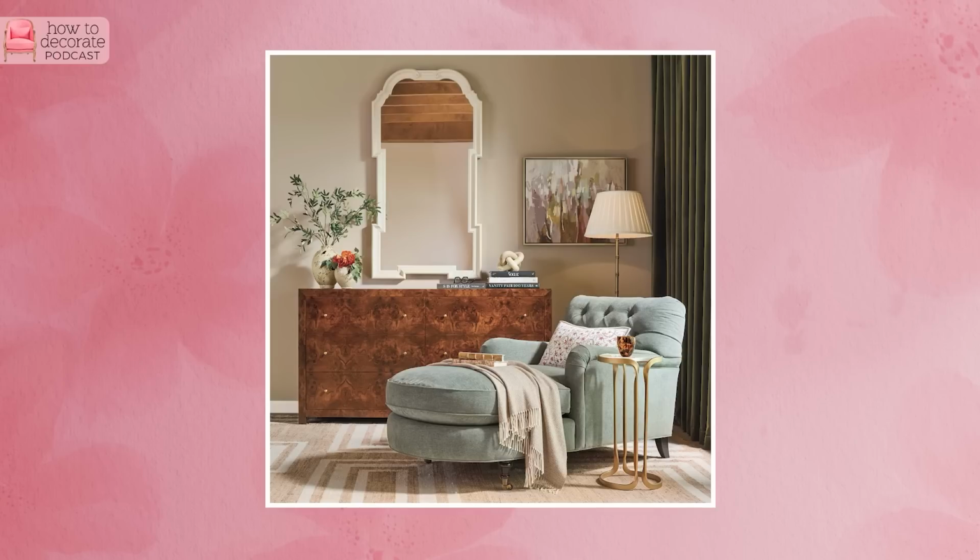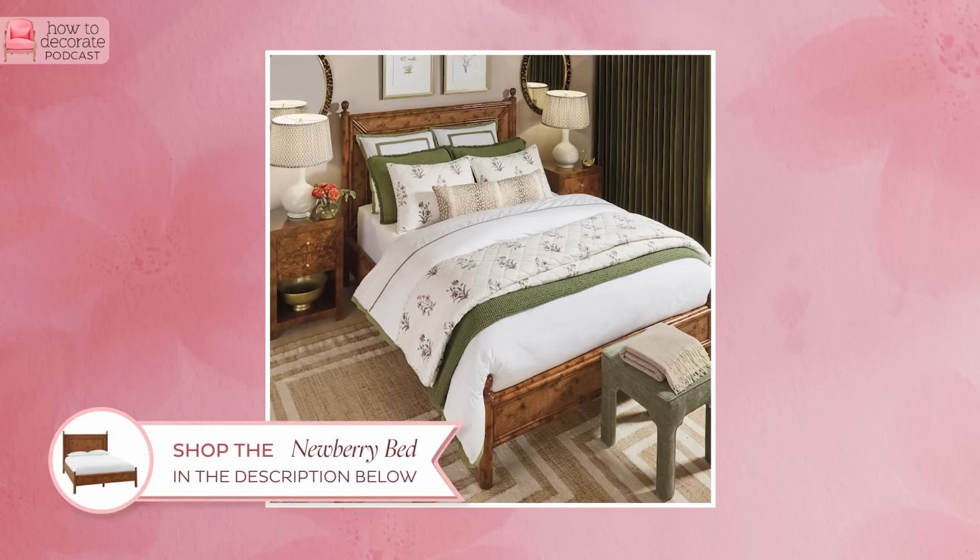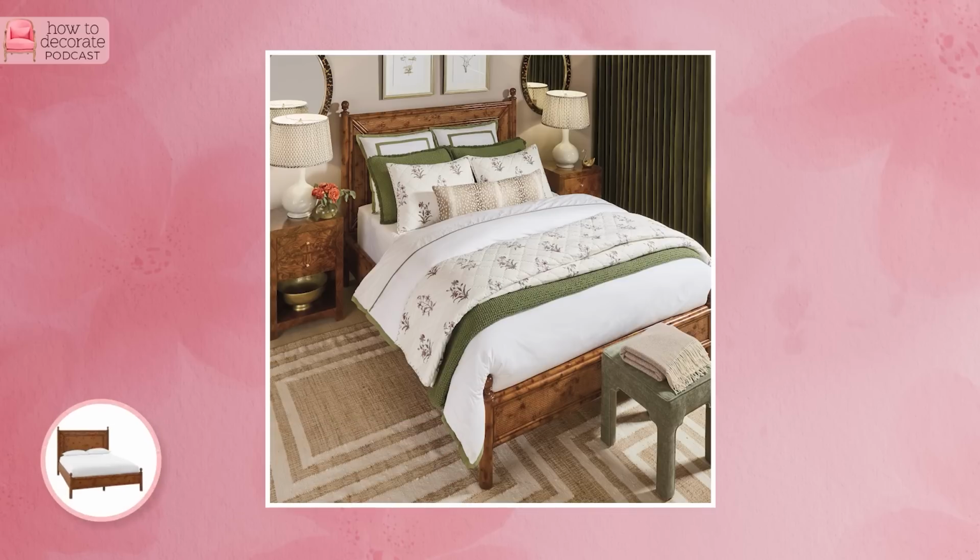And then the Newberry is this beautiful burnt bamboo technique, and it really is truly just artisan. Ralph Lauren has done this for years, and it's so classic. It's that British colonial kind of take, and it gives you that tortoise look. If you think about burnt bamboo, there are highs and lows. It's just a really rich, beautiful finish with some great little finials that would make any space feel a little more warm. So very excited about the bed.